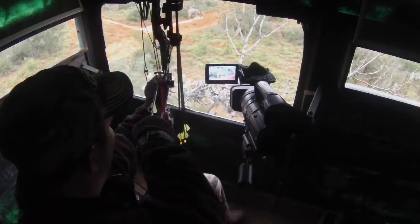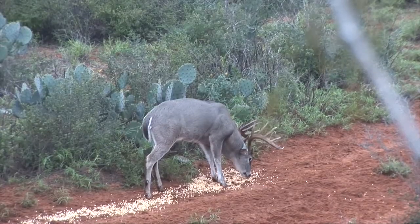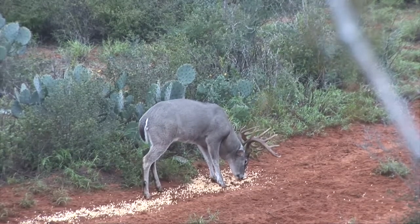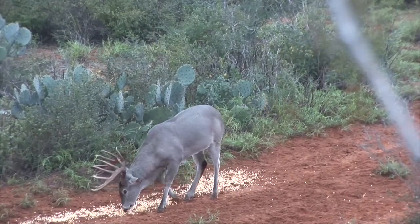I drew my bow back on him. I'm pinned in, and the deer is giving me the world. I'm fixing to get a great shot off on this deer. No problem. He's quartering away just a little bit. I'm on him, and he takes a step and gets out of center of my video.